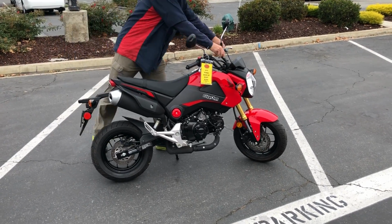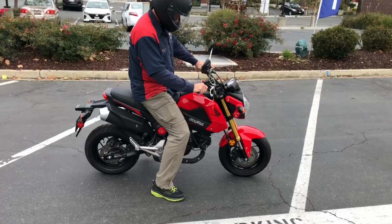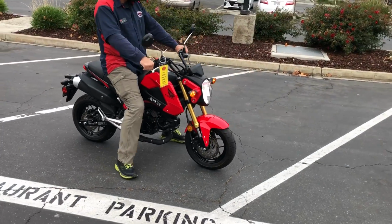Check us out on the web at contracostaps.com, where at any given time we'll have 35 to 40 quality pre-owned bikes just like this one.